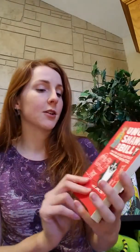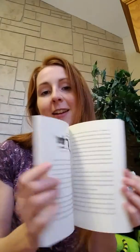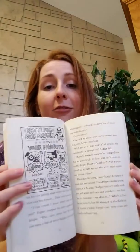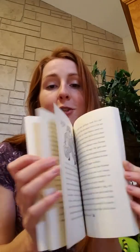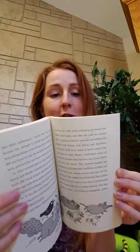This one also is a standalone book, and it's Uncle Sean and Bill and the Most Entirely Unplanned Adventure. So this is going to be great for your 8 and up reluctant readers, because it's full of funny illustrations, and the whole story is just full of silly, ridiculous, funny stuff. So I think this is going to be a really humorous story.